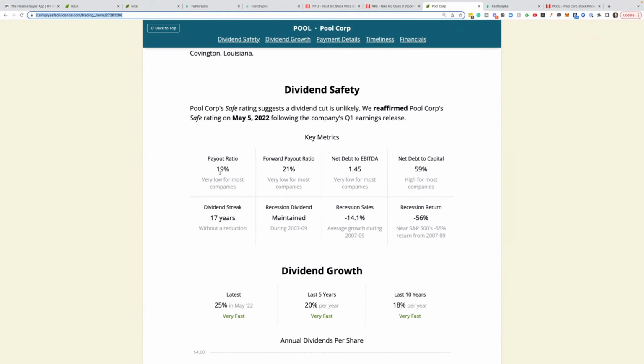The payout ratio is low. Got it. Okay, I'm going to talk about why it might look low, but really not be that low when we think about consistent earnings power in the future. Their forward payout ratio is 21%. Net debt to EBITDA is low, but net debt to capital is 59%, high for most companies. That's why that rating is 69 versus in the 90s like those other stocks.